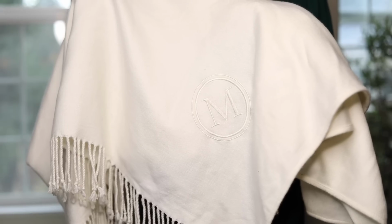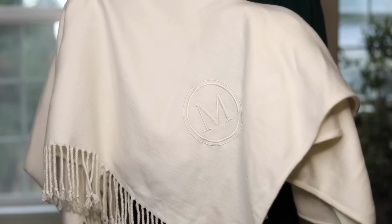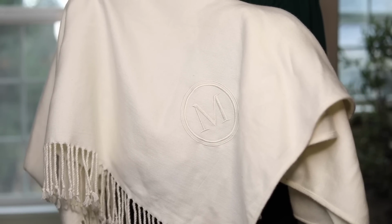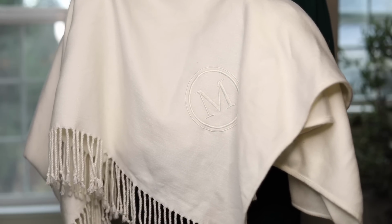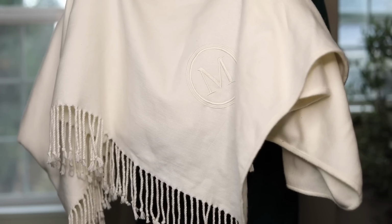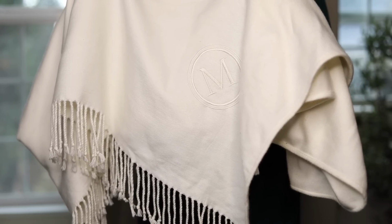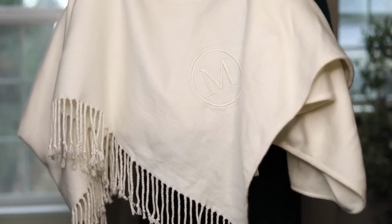And then I got this second blanket, which I did show earlier, but it's coming back for the Christmas edition because I think it looks better with the Christmas edition. This is an $80 Pottery Barn blanket. It has a monogram of M on it, which my maiden name was Manchester, so I was fine with the M. And I just loved how it's super soft. It feels like cashmere. And it kind of has a scarf feel to it with this trim. I paid $5 for this.